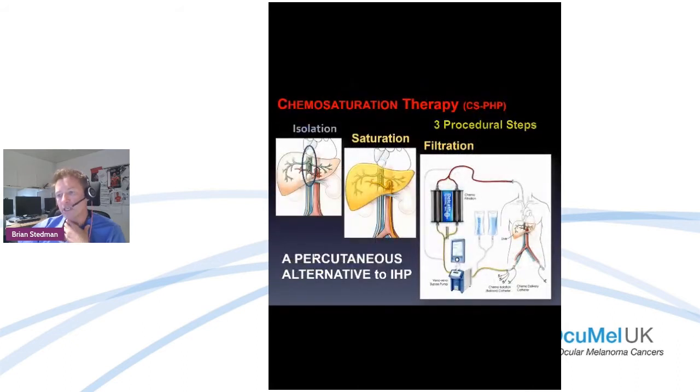The good news is the system, or the compelling logic for the system, has been converted into a keyhole type procedure. So what we do now is, rather than opening the patient up, this picture here shows the heart above the diaphragm, and this is the liver here. I can put a catheter up the vein, the IVC, and put a balloon in the right side of the heart and a balloon in the IVC below the hepatic veins. These are the hepatic veins, the veins of the liver, taking blood out of the liver back into the body. So I can isolate the liver using balloons.